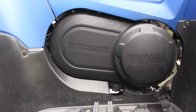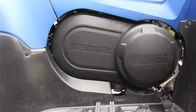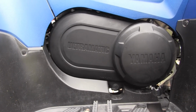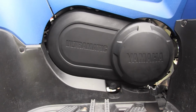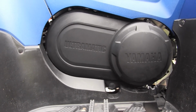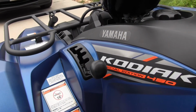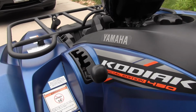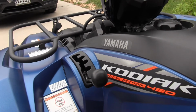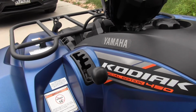I've also been told that one of the benefits of Yamaha's transmission is engine braking. It's supposed to be the best out there. When you're going down hills, you can drop this thing in low and it will just crawl down the hill, so you barely have to use the brakes at all. In conjunction with the Ultramatic transmission, you've got a gear selector which has low, high, neutral, reverse, and park. There's no shifting other than just putting it in gear and going.